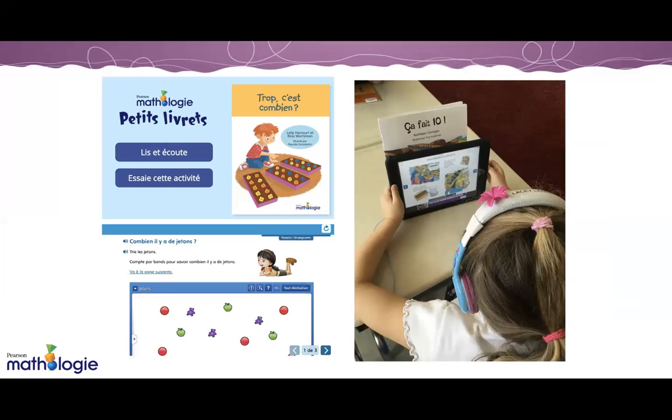Every school is a little bit different, but in our school, I would just have my Mathologie ready to go on my computer for my supply teacher when they came in. I would have that home screen set up with exactly what they needed, and let them know what my plan is and how to do it. I could let them know my password, but I would just have it ready on my computer.